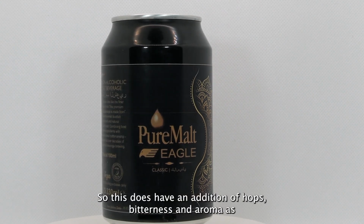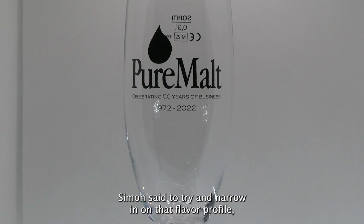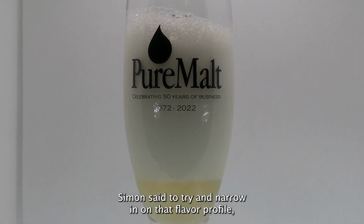So this does have an addition of hops, bitterness and aroma, as Simon said, to try and narrow in on that flavour profile.